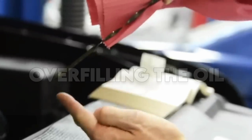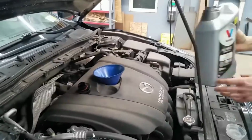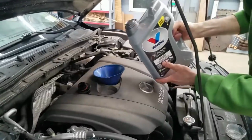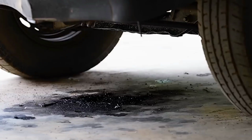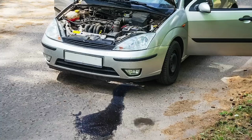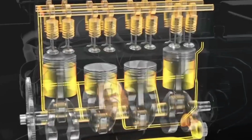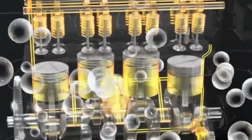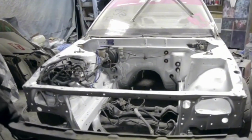Number 7. Overfilling the oil. More oil doesn't mean better performance. In fact, overfilling can be disastrous. Too much oil foams up and traps air, reducing its ability to lubricate and cool the engine properly. This can lead to oil pressure problems, leaks, or even engine failure. Excess oil can also cause the crankshaft to slap the oil, creating bubbles that reduce lubrication efficiency. Over time, this can cause bearing damage and even lead to a blown engine.